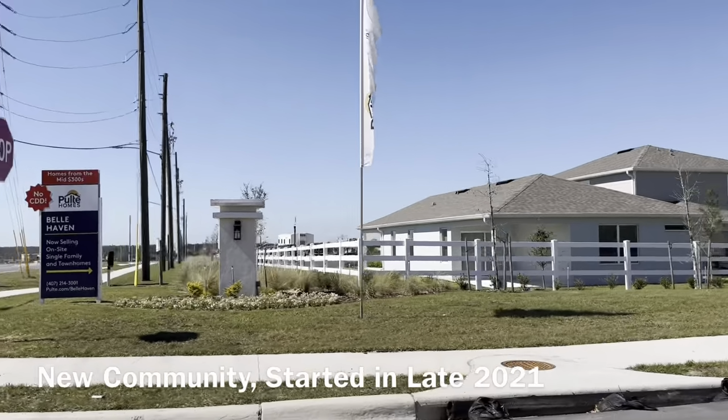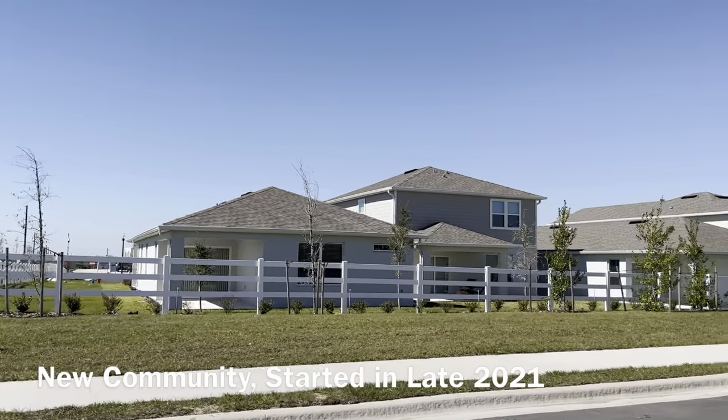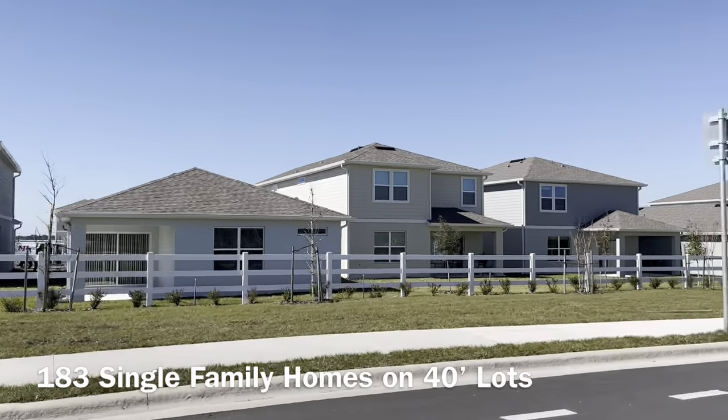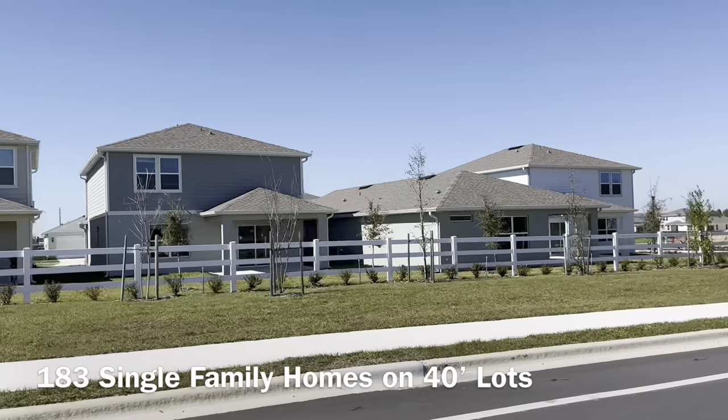The community of Belle Haven is conveniently located 1 mile north of I-4 off of US 27 or Dunson Road. It's walking distance to one of our many local charter schools.